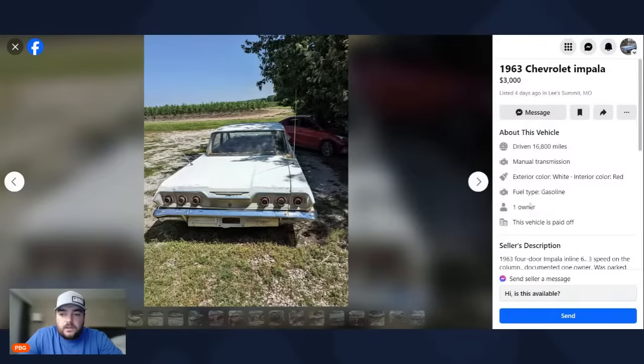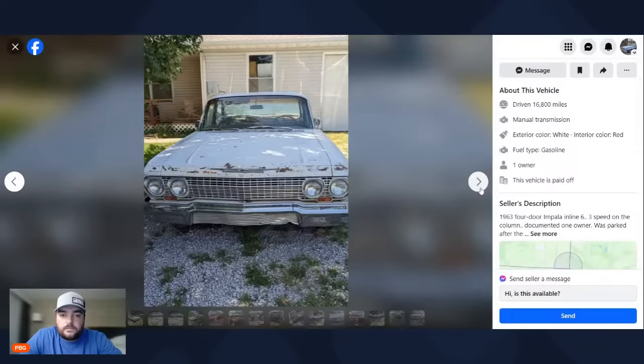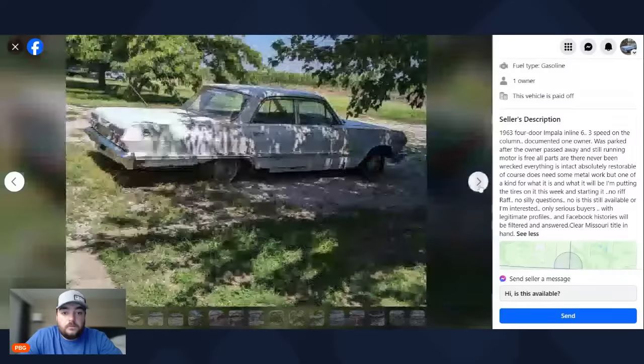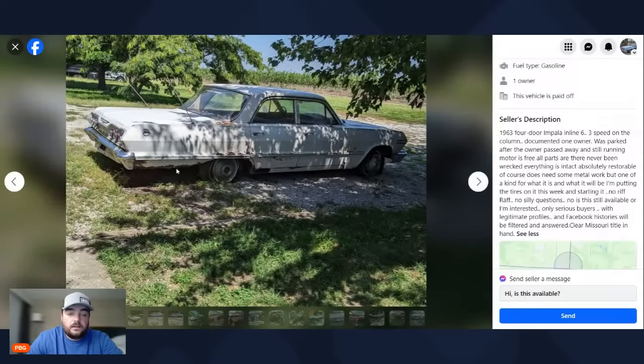There's a '63, four-door, six-cylinder, three-speed on the tree. Clear Missouri title. Oh, my God! Not a lot left of that one. Not a lot left. Oh, my goodness. It's got the cool antennas. You know, that's something.